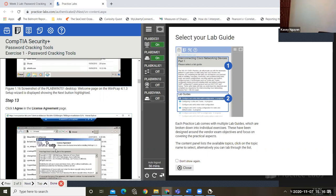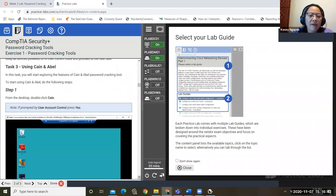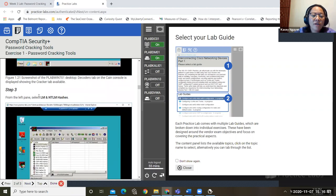After you install WinPcap, it should be ready to go. Kane has the capability to sniff. Then you are going to use it for breaking passwords. You're going to crack the passwords. So in Kane, you're going to use the cracker feature like what I showed you last week, and then you are going to break the LM and the NTLM hashes. For Windows systems, you would use these hashes.